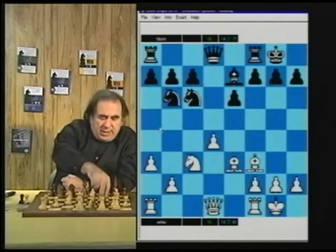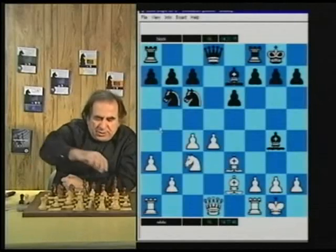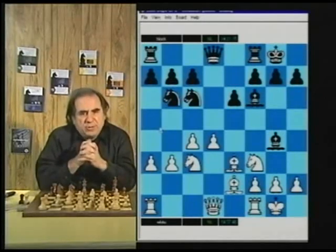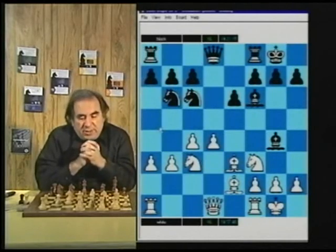And so if they go in this position, b3, then we're going to go bishop f6, and we have a position very much similar to the one we looked at in the main variation.